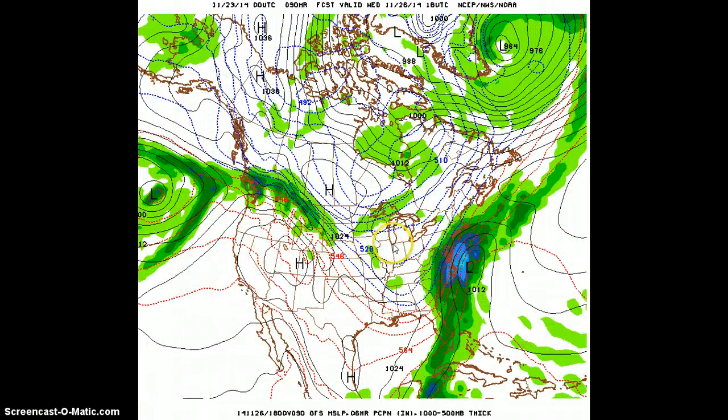On Wednesday afternoon, we have a storm system gaining some strength away from the Carolinas toward Virginia, and that's going to produce various forms of precipitation, and depending upon how close it is to the coast will determine who gets the rain, who gets the snow, who gets the mix, and who gets nothing.